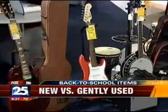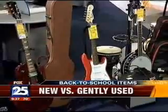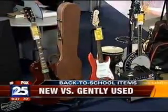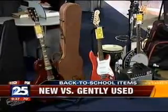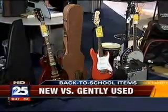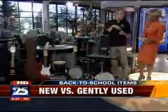Oh, that's fantastic. Or lastly, the famed Les Paul, which I know Fox News did a story on Les Paul, who died recently. Absolutely. A Les Paul here, for someone who's a serious musician, is going to cost about $1,500 new. At Music Go Round, this instrument you're looking at here on the far right costs $899.